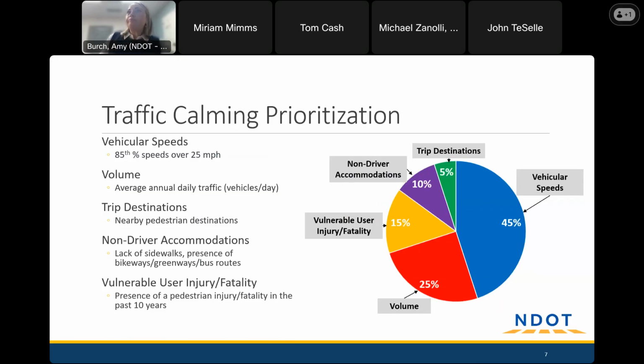And so we look at 5 primary criteria: the vehicular speed, volume, and so that's data that we go out and measure on the street for every application that's applied. For the speed scoring, we're comparing the 85th percentile speed measured on the street to our desired speed of 25 miles per hour. The 85th percentile speed is the speed that 85% of the traffic is going at or below. It means that 15% of the traffic is going above that number. So we're looking at that comparison, and that's worth 45% of the score, or 45 points.